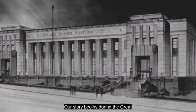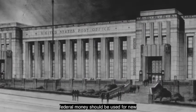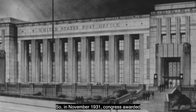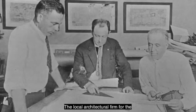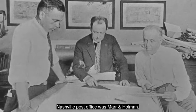Our story begins during the Great Depression. President Hoover and Congress felt that federal money should be used for new construction in hopes of rebuilding the economy. So in November 1931, Congress awarded money for 3 new post offices in Nashville, Kansas City, and Knoxville. The local architectural firm for the Nashville post office was Marr & Holman.